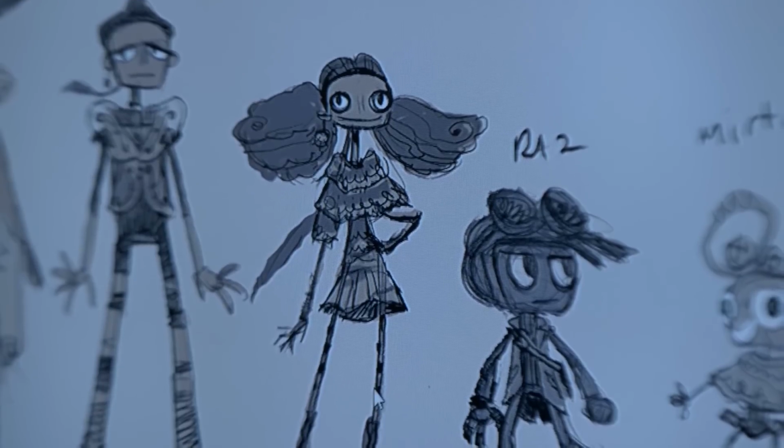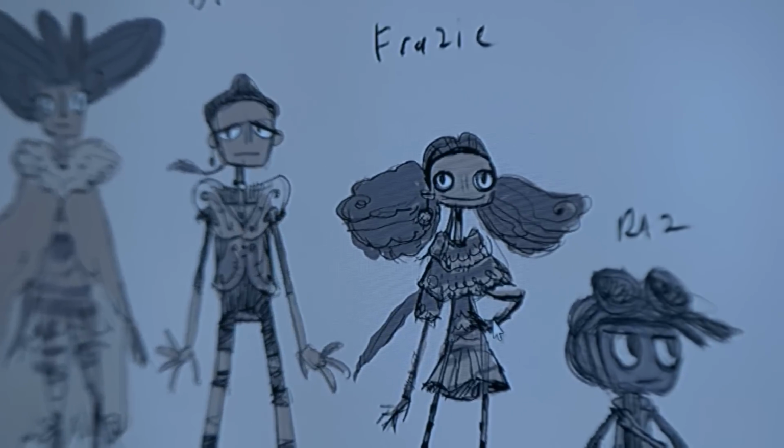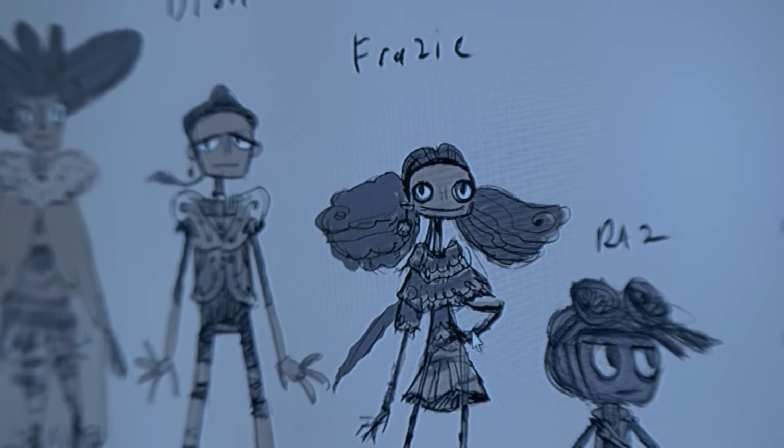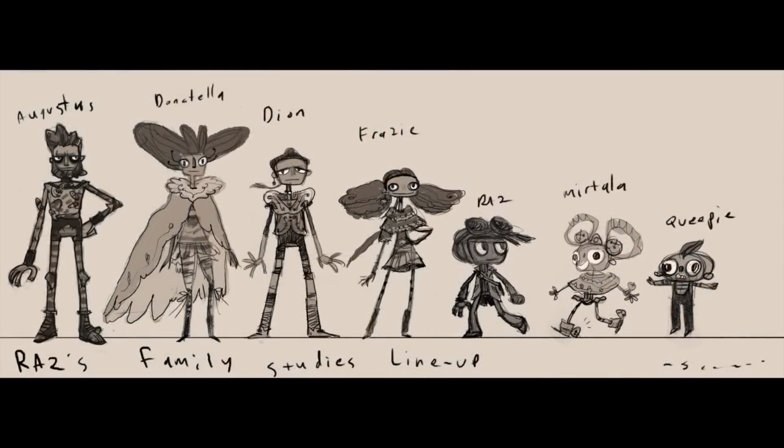Do you think Frazee's hair is different enough from Donatella's? I love that. I like that it's the same, but it goes down. Looks like she also has a little curl, one little thing that hangs down the back. See that one? We spent a lot of time talking about silhouettes, and we want all the characters lined up to make sure they all have distinct silhouettes. So if they're across the level, you can still say, that's Murtala's hair. Line them all up. Do some more pushing and pulling.